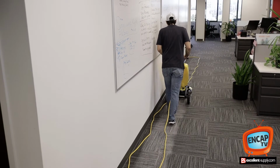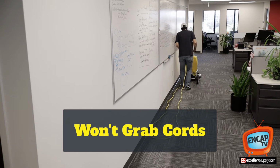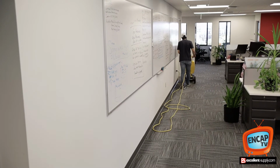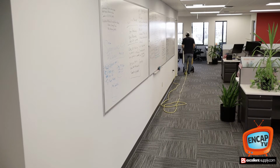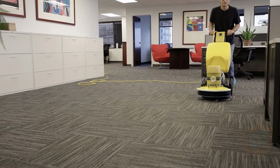You'll also notice that the operator is not concerned about bumping into the cord with the Cimex machine. The Cimex will actually push the cord out of the way, unlike a rotary machine or a CRB machine that will actually wrap the cord up and pull it into the machine. This makes it very safe for even an inexperienced operator to work with the Cimex machine and get consistent results.